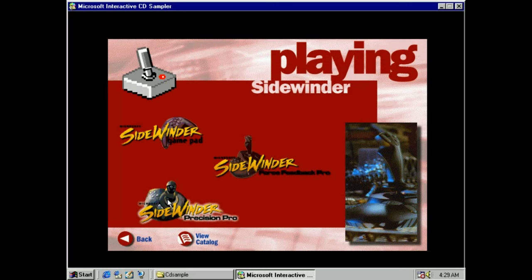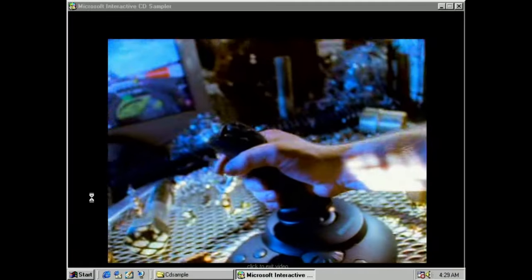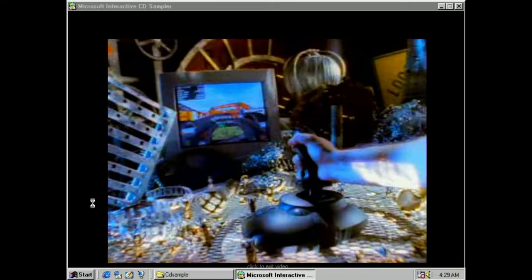Rule the game with SideWinder Precision Pro Joystick. Go for it with a whole new dimension. Microsoft SideWinder Precision Pro Joystick with digital optical reliability, accuracy, and programmability. Maximum speed, lightning quick reactions. When you move, it moves with pinpoint precision. Microsoft SideWinder Precision Pro Joystick. Rule the game.